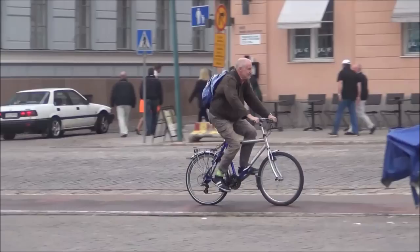Also noticed there's a really big biking and fitness culture here. Everyone seems to be riding around on their bikes, inline skating. And in this kind of weather, who can blame them?